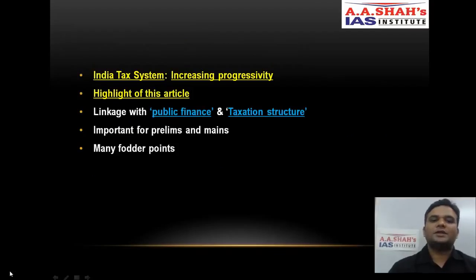So in India's tax system, it's about increasing progressivity. How can you bring more progressivism in your tax structure? Okay. So what are the highlights of this article? Its linkage with public finance and taxation structure. It is important for prelims and mains, and will give you many fodder points. Quite a lot of basic concepts are covered in this article. The article name is India Tax System Increasing Progressivity. Okay. So these are the basic salient features of this article.